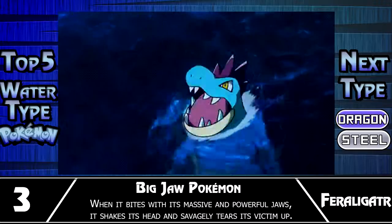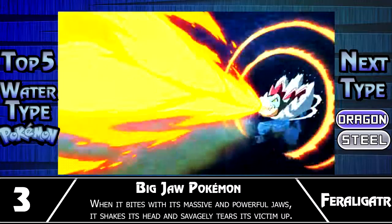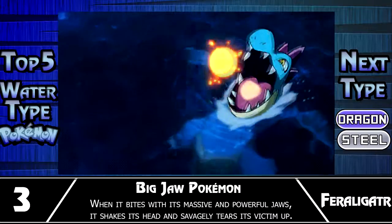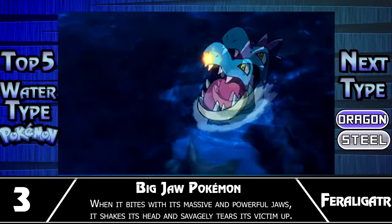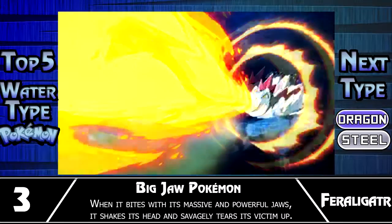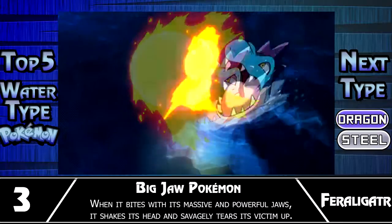And even in competitive, you can have it have Sheer Force, Dragon Dance, Ice Fang, Aqua Jet, or something like that, and maybe Superpower. I'm not sure. But yeah, this thing is a monster.